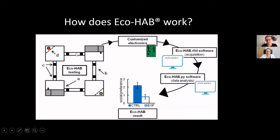The data that is being collected with the antennas is then transformed and collected via customized electronics. And the computer that is steering the Eco-HAB, because we are trying to interfere with the experiments as little as possible. As you saw, those apparatus are being separated from the environment and are being steered via computer. So the data is being collected via computer with the use of the software called Eco-HAB RFID. And then they can be analyzed with a package of software. Those are just scripts written in Python, readily available on GitHub. Anybody can download them and produce a result such as this.